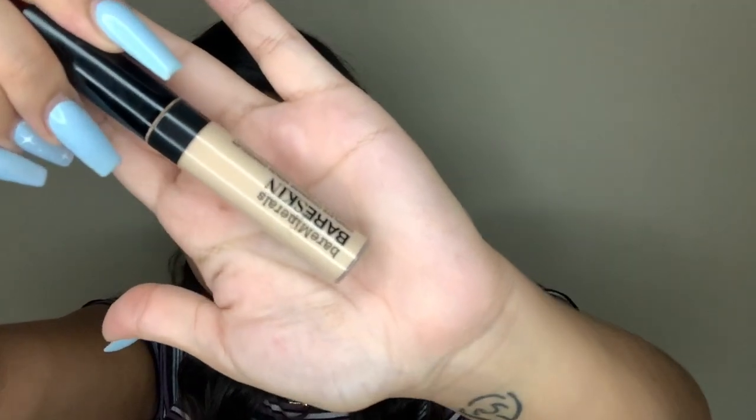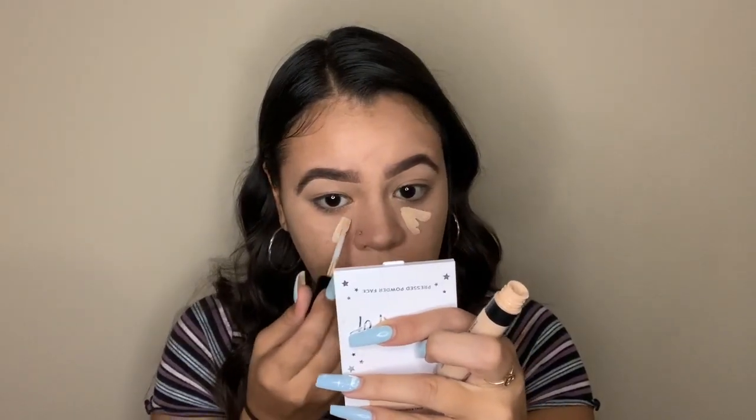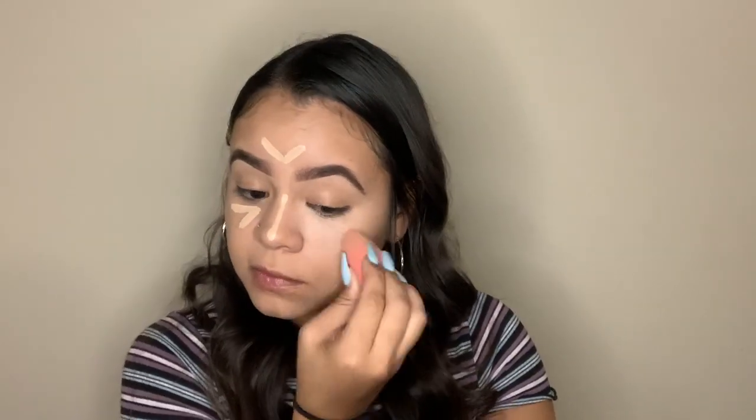I will be completely upfront and honest with you. I do not like this concealer. I will tell anybody that asks me. The consistency is nice the way it goes on, but on my face personally, it's too cakey. It cakes very fast, no matter if I set it or not. But I still use it. I mean, don't ask me why. I guess because I bought it, I do still try to make use of it. But I'm gonna just go in with that to kind of brighten a little bit more. I wasn't satisfied with how light it was.